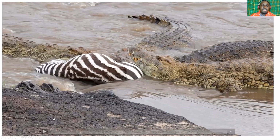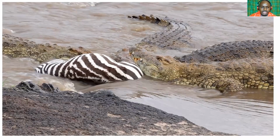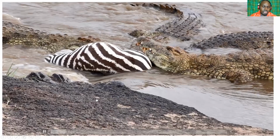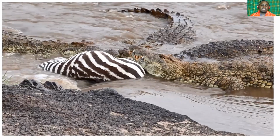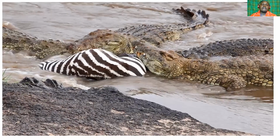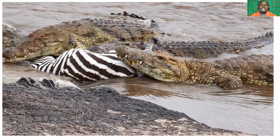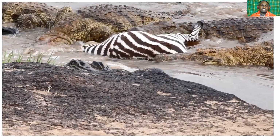And then when it comes to predation, we have a lot of predators that are all waiting for this wildebeest to get food. For example, we have these crocodiles. These crocodiles are feasting on a zebra. This zebra they caught when he or she was trying to cross the river. And the crocodiles you can see are called Nile crocodile. Nile crocodiles are the ones found in Maasai Mara National Reserve.